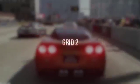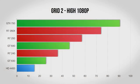Codemasters is one of the few companies who do racing games right, and Grid 2 is a great example. Here, the Maxwell-based GTX 750 does much better, delivering over 90 FPS and soundly beating the rest of the group.